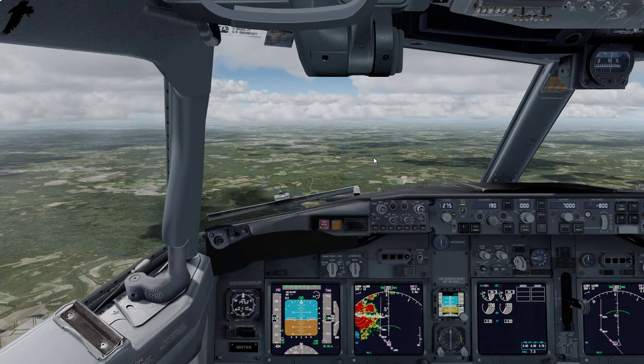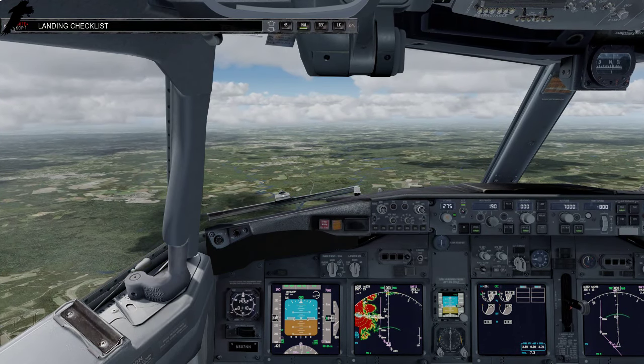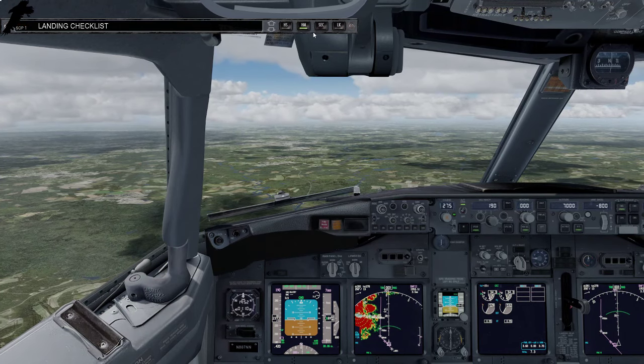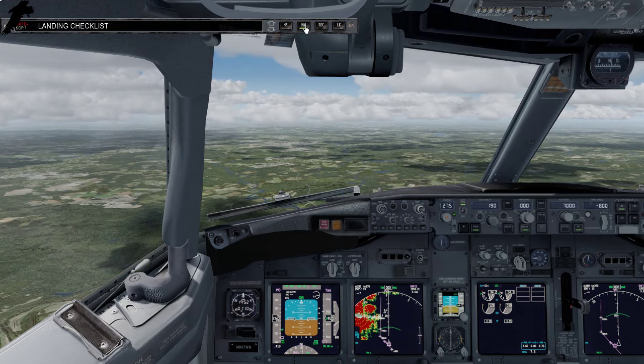Okay, I'm going to try to focus on the approach here. I'm going to turn FS Crew back on. So sit back, relax, and we'll be on the ground in Atlanta here in about the next 5 to 10 minutes.